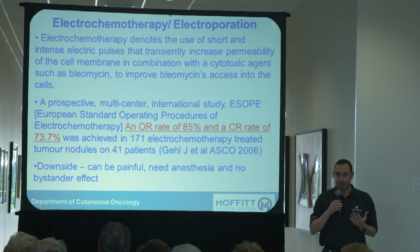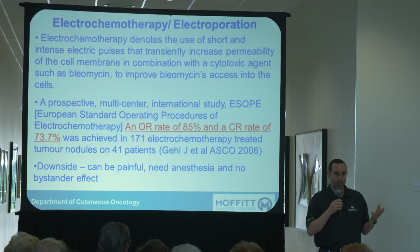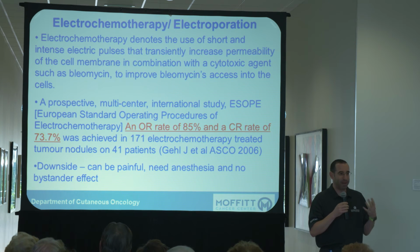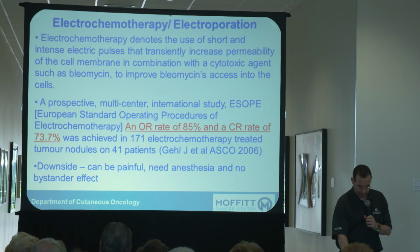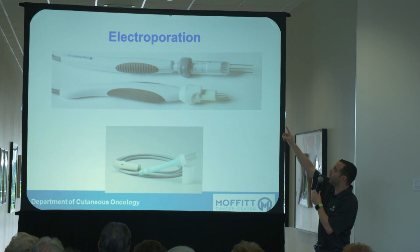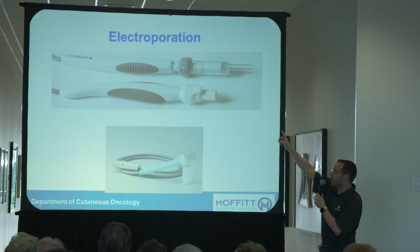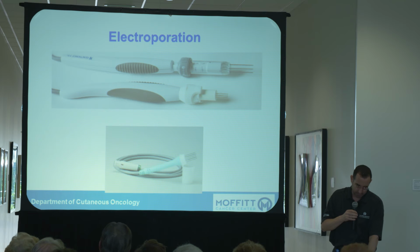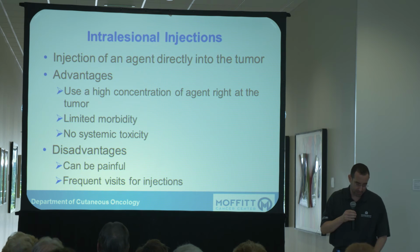One of the side effects of this is obviously we're performing electrical impulses. It's done under either sedation or general anesthesia. It can be painful, and there's no bystander effect, and we're going to talk about bystander effect in a second. And you can see here some of the electroporation probes. They're needle-based probes that are stuck directly into the tumors. You can understand why that might be slightly painful.